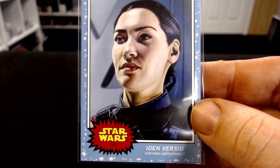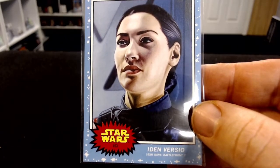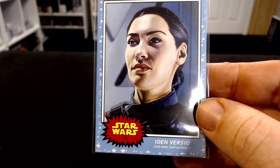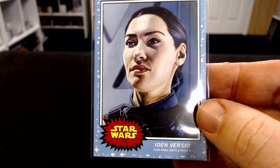It's a video game. This is the first one I've seen they made of that video game. I really like they've delved into that. I wish they'd do a little bit more in the comics and the books, maybe.